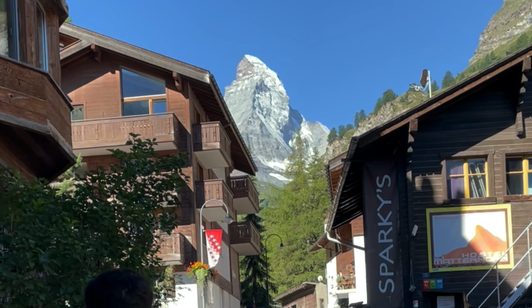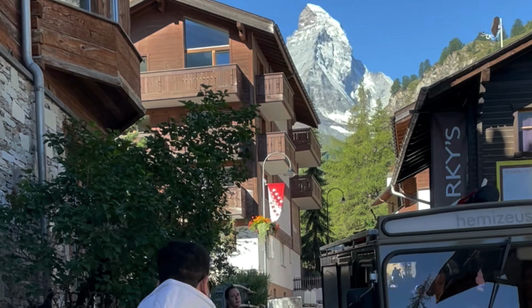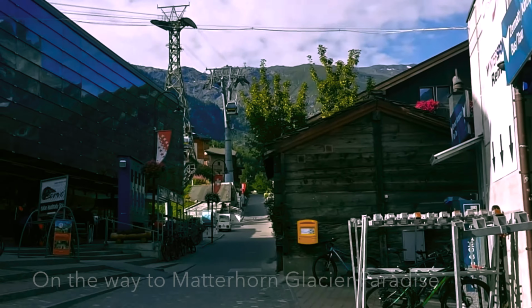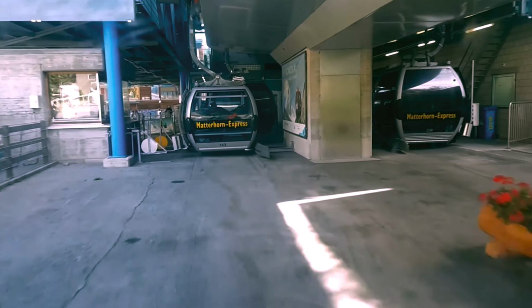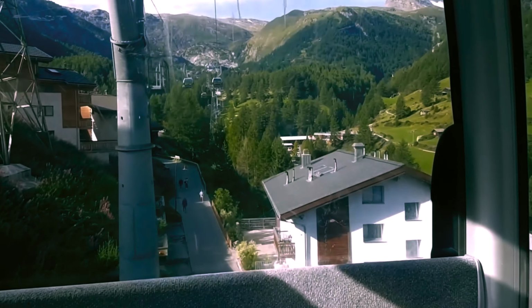Since the Matterhorn has such a prominent position over Zermatt, you can see it almost anywhere you go, whether you're walking or riding a cable car. Now there are multiple things to do in Zermatt, one being the Gornergrat railway tour, but we did the Matterhorn Glacier Paradise, which is a cable ride to the Matterhorn Glacier.